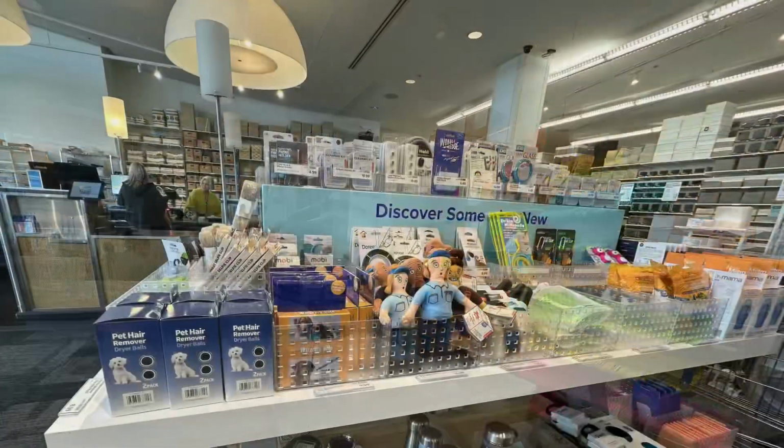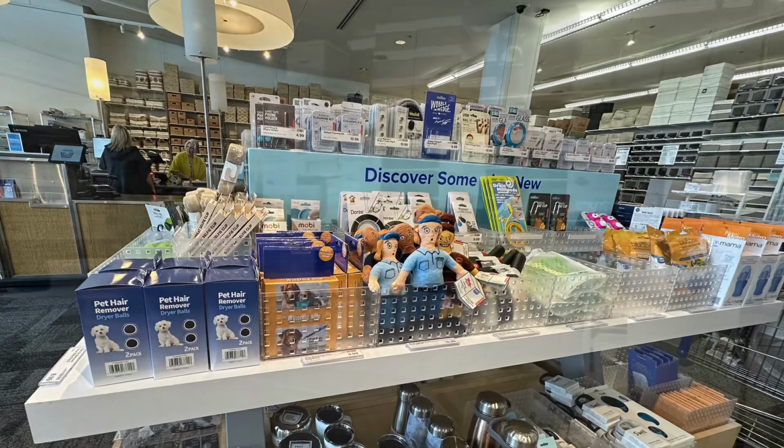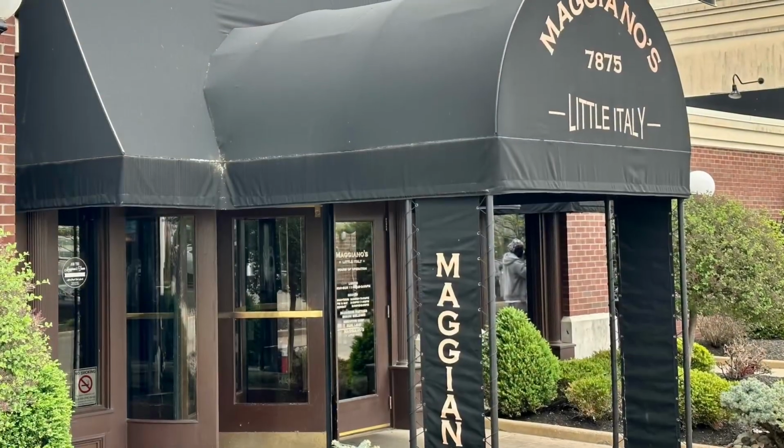We allowed ourselves an hour and a half to shop at the Container Store, and then we were going to go to lunch, and after lunch we went to IKEA. It really wasn't enough time to shop there, but we did plenty of damage in that time. We worked up an appetite.